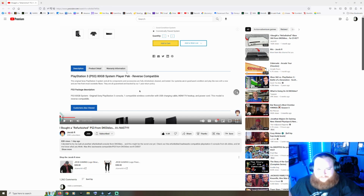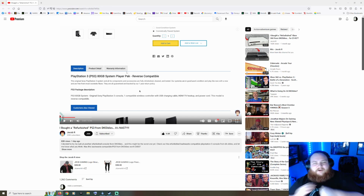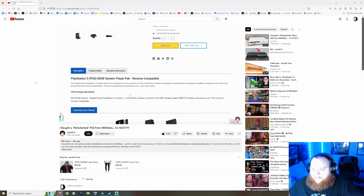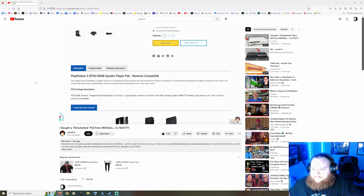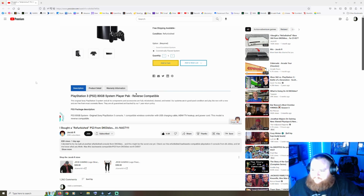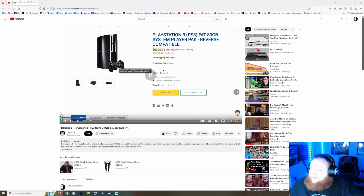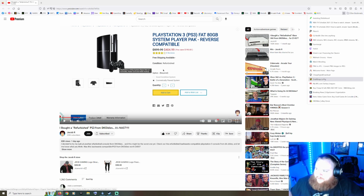As you can see, it says it comes with a console, one compatible wireless controller, and that's kind of where we go wrong here. Compatible is a very generic term, so you don't know if you're getting a DualShock 3 or if you're getting something else. Now, I think they either need to say third-party controller here or give you the option to upgrade, something like that. The pictures show a DualShock 3, but there's no option to choose.